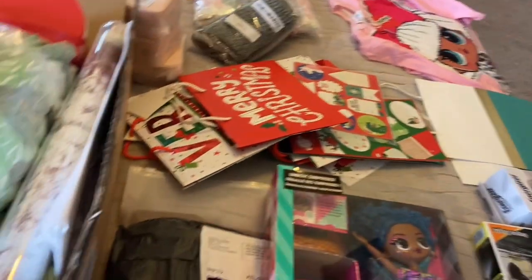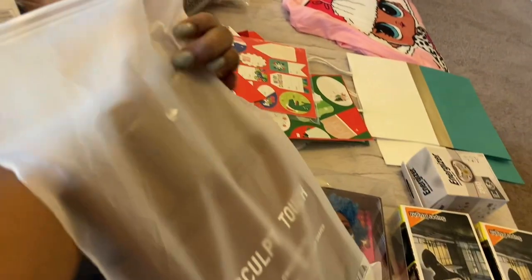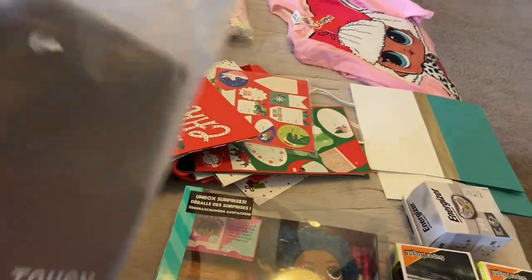But yeah, you guys, and this is just a body shaper that I'm going to gift by the brand Sculpt Touch. And these are really good, by the way. So I highly recommend these. But yeah, you guys, that's everything.